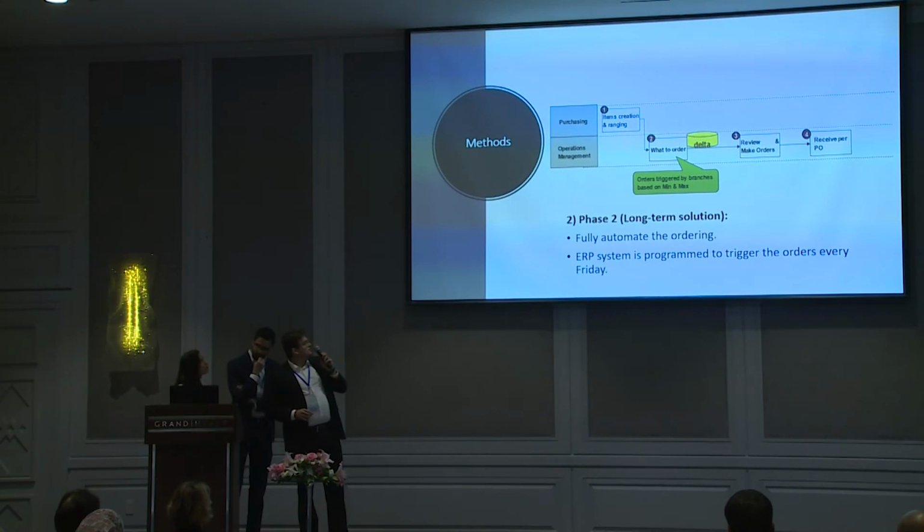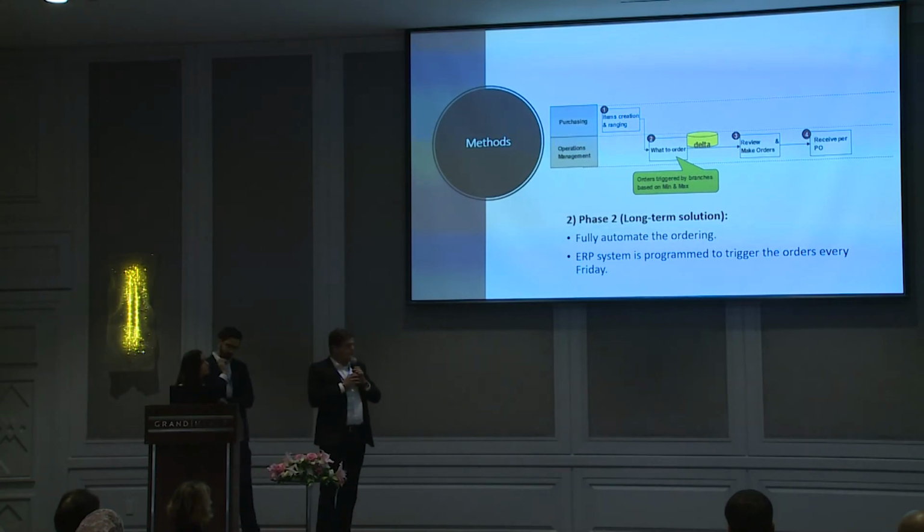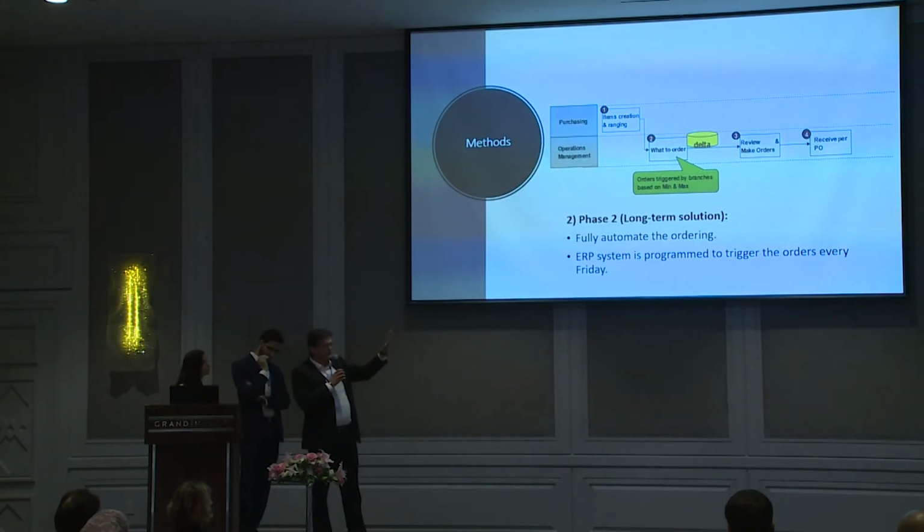Okay, phase 2. In phase 2, we just wanted to fully automate the ordering process. So right now there's less paperwork, and so less time. That was done by programming an ERP system to trigger the orders every Friday.